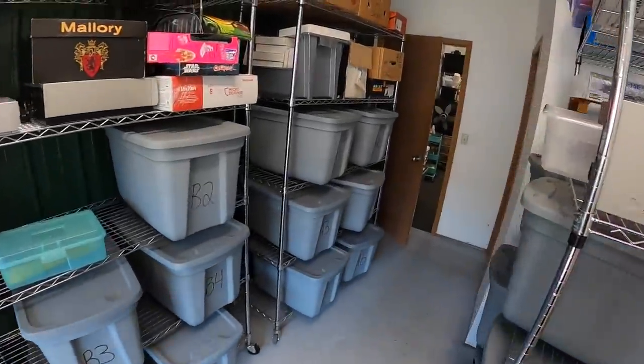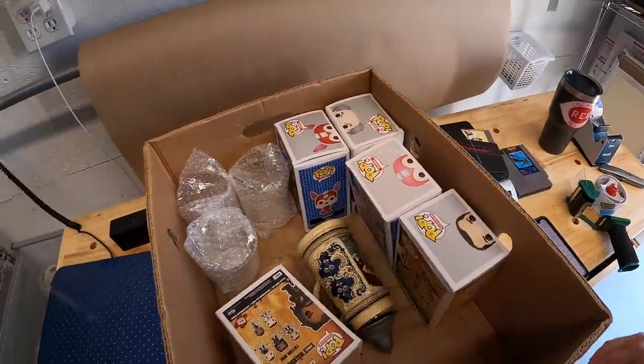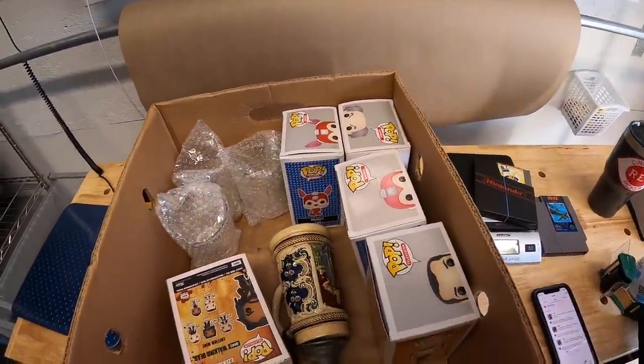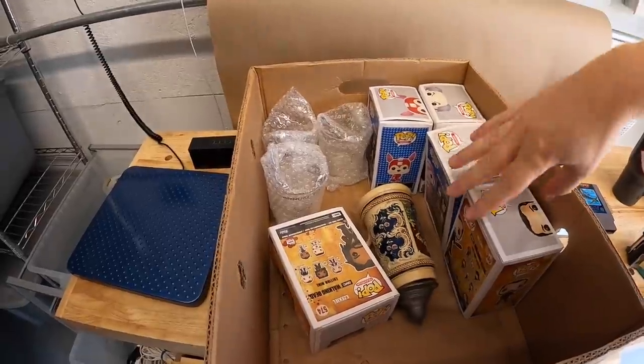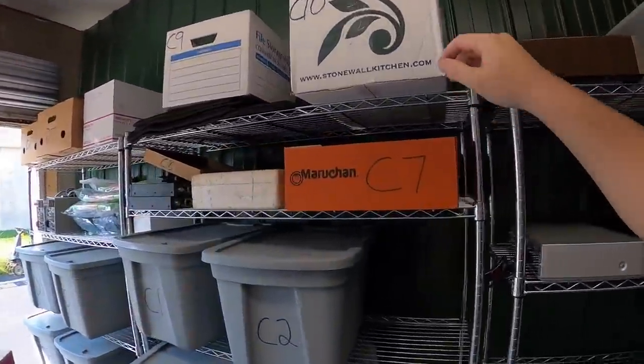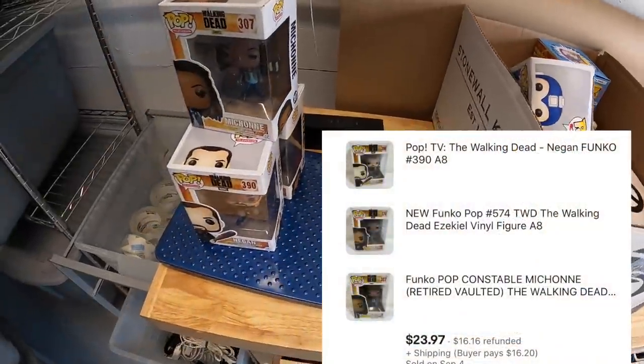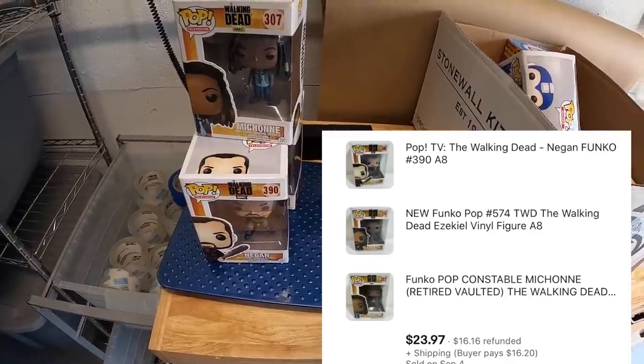All right, next order is some Funko Pops. A few of them are up here in A8. Let's see, there's three total. I sold Negan from The Walking Dead. That one right there. Ezekiel from The Walking Dead. And the last one this order is in C10. It is Michonne from The Walking Dead. Same buyer got all three of these for $23.97 plus shipping.